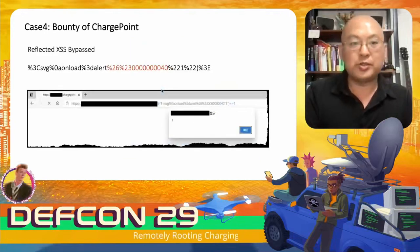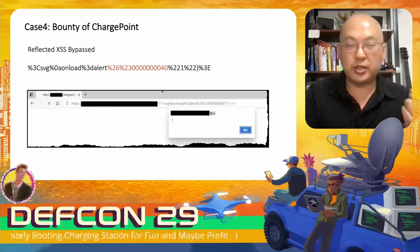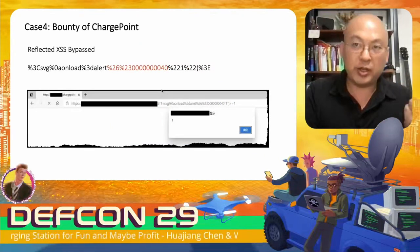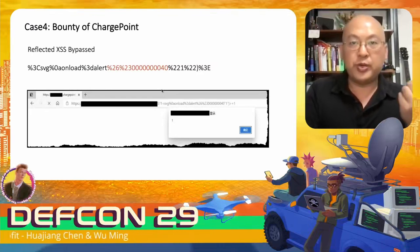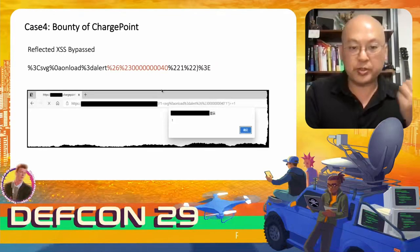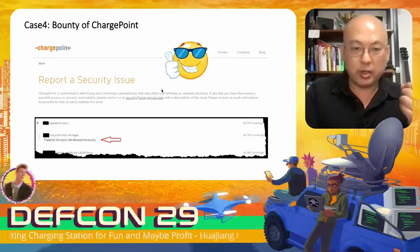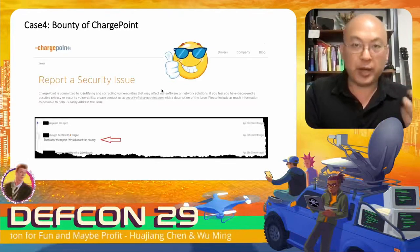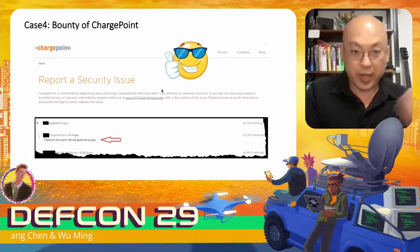So the story is actually very simple. One day we chose to reverse engineer the mobile application from them. And in the end, we found a simple reflected cross-site scripting bug on their backend server. They are using some kind of WAF system, but we found a way to bypass it. And right away, as ethical hackers, we reported the bug to the company with full details disclosed. So end of story, right?